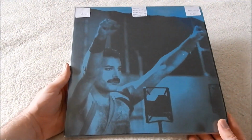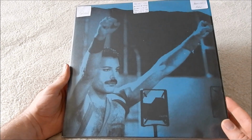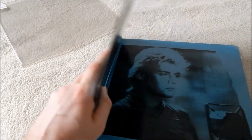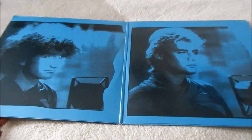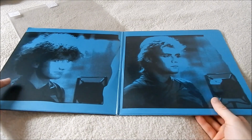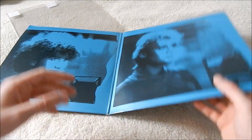Right, this is Queen Absolutely Rare. A awesome still from the Radio Gaga video on that. This is a red vinyl, I believe, and it's a gatefold. So if we flip this out. I've got to say, some of these bootlegs, people put a lot of work into. Can I zoom out here? So you can see a bit more of this. There you go. So we've obviously got Freddie Mercury in the front, John Deacon the bass player, Roger Taylor the drummer, and of course Brian May in the back.